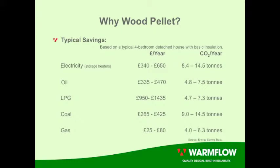In looking at some of the information, the savings both in terms of the pound sterling and in tonnes of CO2 a year are clear. The only thing there that I suppose, the lesser amount of saving is with gas, but again, if you're off network, that's of little benefit to you.